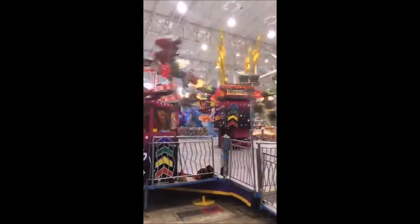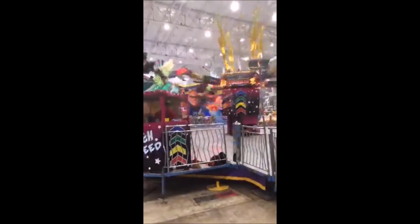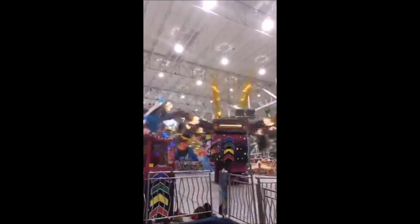They also have a claw ride back there in the distance. You can kind of see it flipping. There you go. Very brightly colored everything. Very good LEDs. Now this looks kind of fun actually. You know, this might be one we have to try out. This thing's really zipping around here.